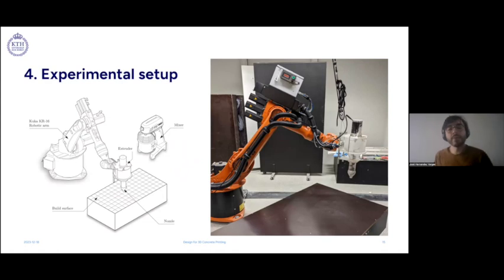This is the setup we have at the KTH Architecture School, which is a very manual system, with manual feeding of material. But on the other hand, it is much easier to work with than operating a progressive cavity pump like we were using before. So this allows for a small-scale experiment, but you can print with two people in very short time.